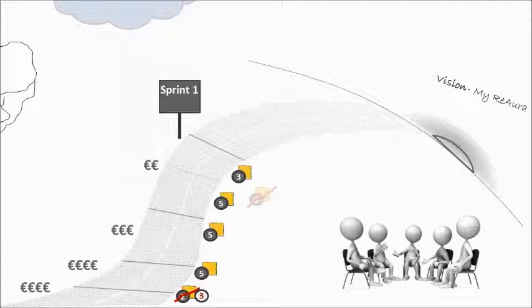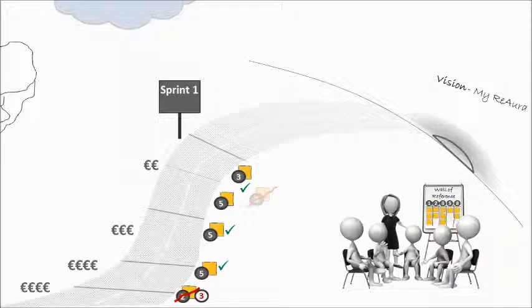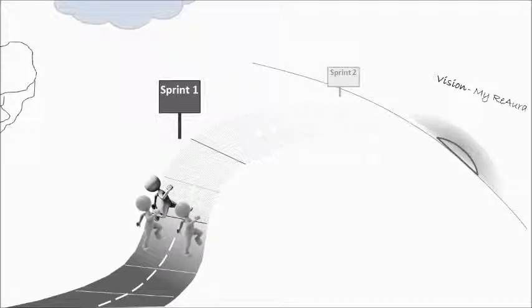The team always uses the wall of reference. Most of the time, the original estimations are correct because the team has been together for some time and has become very accurate with the estimations. In any case, the product owner is always involved and aware of the changes. There is trust and transparency between her and the team. The team starts working on the commitments of the sprint.